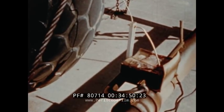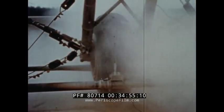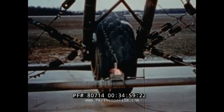This voltage applied across a spark gap located in this small pan containing a pool of gasoline produces ignition of the gasoline. Here is the flaming gasoline.